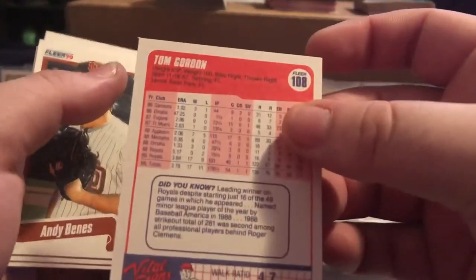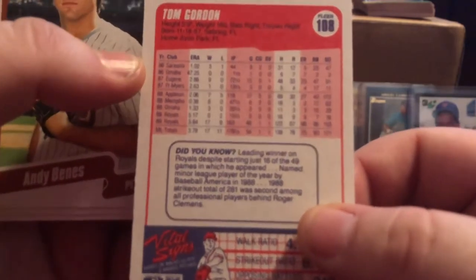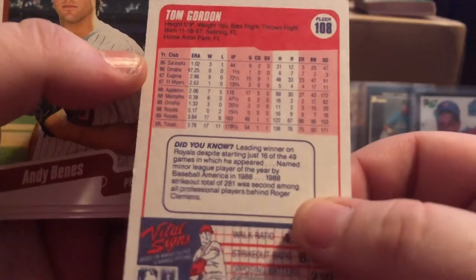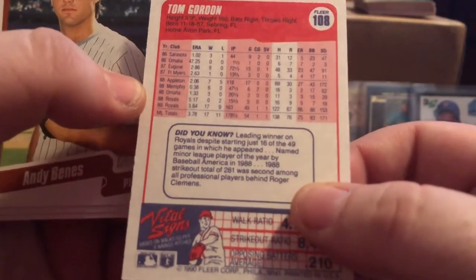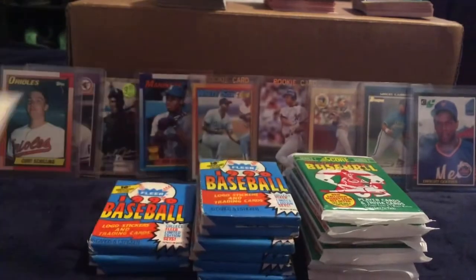Okay, we got a Flash Gordon sighting going on here. One of the best closers from the 80s, early 90s. As you can see, I think this is his second or third year. 88 Royals, but he only played in 5 games. He had 49 games in 89, so I think this is a third year card. I'm going to put it off to the side, though. It might be worth something.